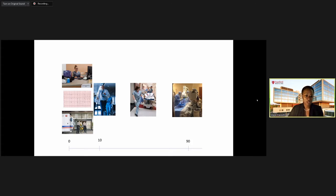And so you can see that STEMI is a very rare condition. I think the incidence is 0.001. So having a doctor at the front door waiting for the STEMI patient is probably not the best use of resources when other emergencies are occurring with higher frequency.